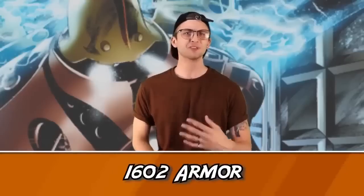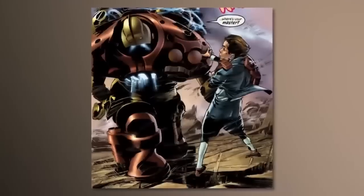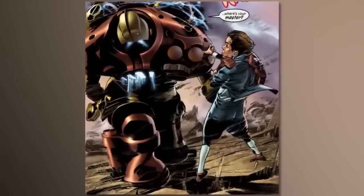Number 5. 1602 armor. I think that everyone can see what Neil Gaiman and Adam Kubert were going for with the Iron Man design from the 1602 miniseries. It is a steampunk-esque design from the Middle Ages, and that sounds like a great idea on paper, but in execution it's actually very over-designed and somehow more complex than the Mark I armor.